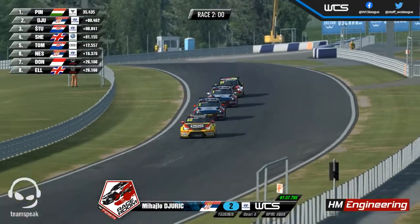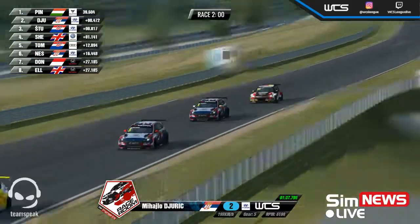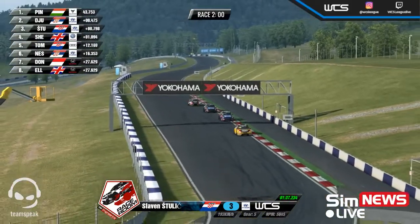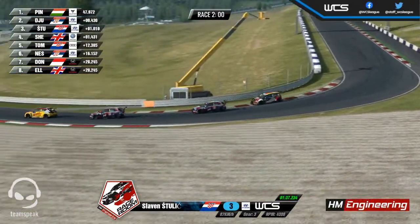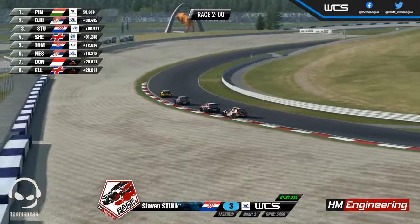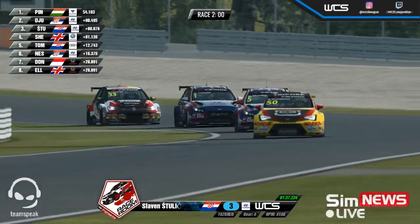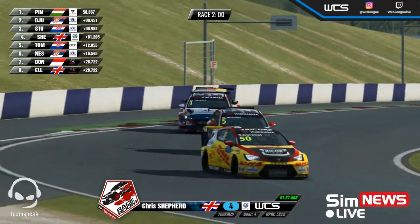But what a fantastic recovery drive from Adam Pincer's. Diving through to the lead of the race. He's going to take it on the final lap of the event. Jurich second, Stulic third, Shepherd fourth as they head towards the middle sector of this track. Can anything change towards the end?